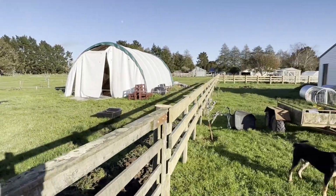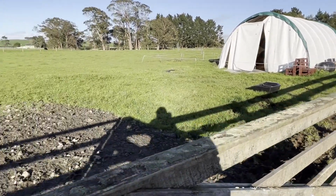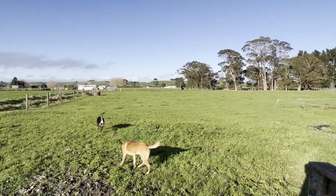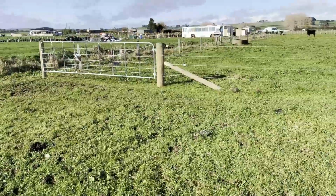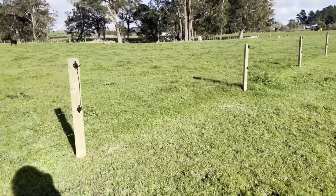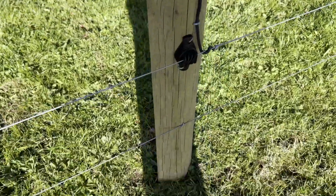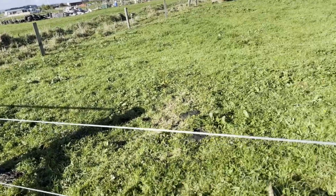So as you can see here, this is our residential boundary, as we call it. And then if we go up the back here, we've put in a central fence, dividing our back paddock into two. So this is the basic fencing that we've put in. It's just a quarter round and 4 wires, but as you can see, we can electrify this, even just using the portable unit there if we want to.